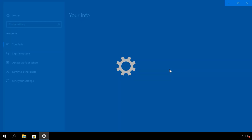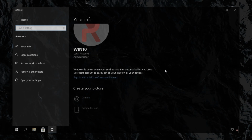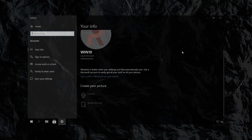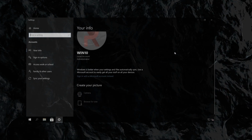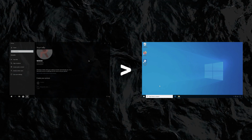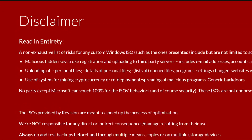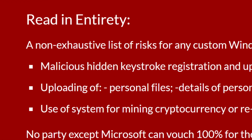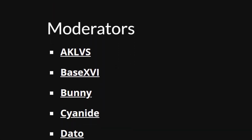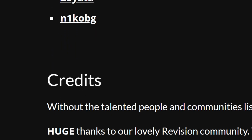This all seems very sensible, but the biggest question about ReviOS for me is not so much about the features, but rather, is it trustworthy? After all, I can't exactly verify if it only does what it says, and if I choose it to replace stock Windows 10, I would have to trust the developers of Revision more than Microsoft. The developers are aware of this problem and warn potential users themselves about how a custom Windows ISO could be abused. I haven't found any obvious red flags so far, and the project seems to be an honest undertaking, but you'll have to accept knowing the creators only by nickname.